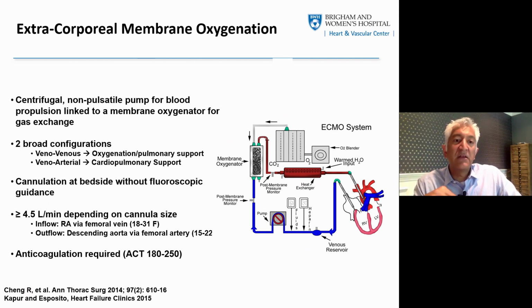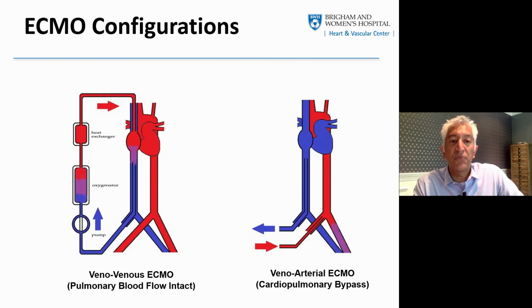The ECMO circuit is typically configured in this fashion, with either a veno-venous cannulation, which is typically for oxygenation and isolated pulmonary support, where you're essentially running venous blood through an oxygenator and then back into the venous side of the circulation, or veno-arterial ECMO, where venous blood is pulled into the oxygenator, oxygenated, and then deposited on the arterial side of circulation for a complete cardiopulmonary bypass. Flow can be up to 4 to 5 liters per minute, depending on the cannula size, and all patients need anticoagulation. This is complete cardiopulmonary support.